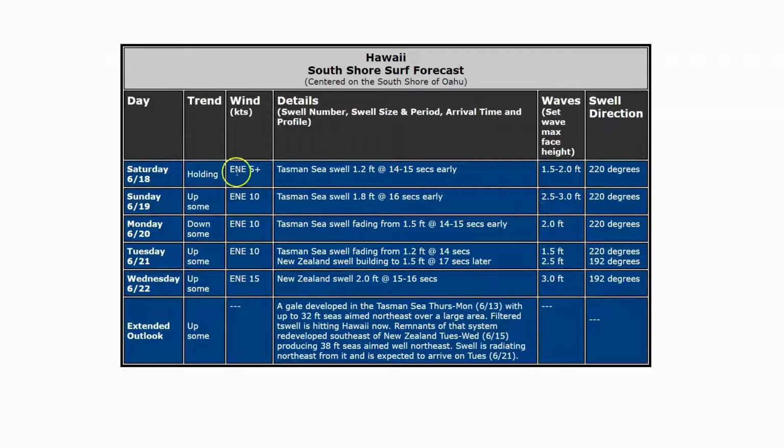And then looking at the South Shore, Saturday, Tasman Sea swell, 1.2 feet at 14 to 15 seconds, so about 2 foot, chest high, something like that, fun size surf, good for building your skill. Sunday, the Tasman Sea swell pulses, surges to 1.8 feet at 16 seconds, so 2.5 to 3 foot, theoretically up to a foot overhead. If you're less experienced, maybe proceed with a little bit of caution, stay away from top breaks. Monday, Tasman Sea swell fading from 1.5 feet at 14 to 15 seconds, 2 foot, so chest high, something like that.